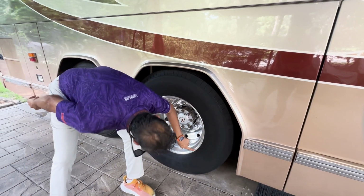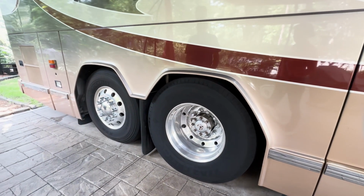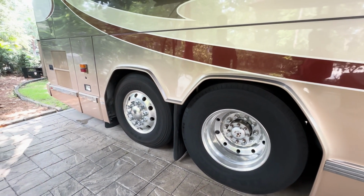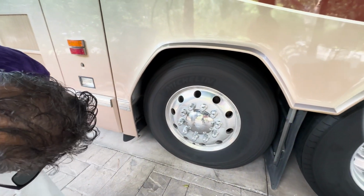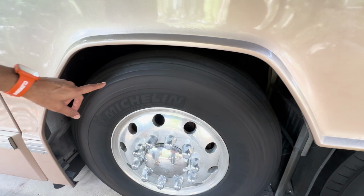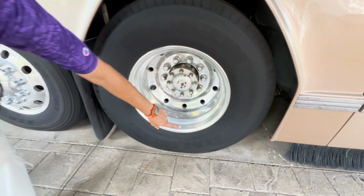Michelin tells you when it gets to 37 of 29, you get rid of the tires. That means a 10-year date code, you get them out of here. I think these are 18, but the tires are in great shape. These are 365 upgraded too. And these are 315. Yep, that's right.